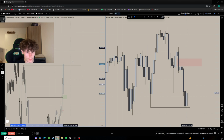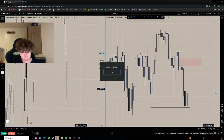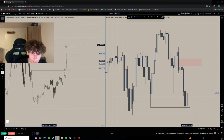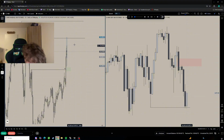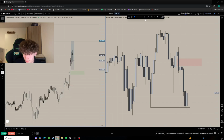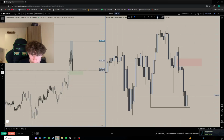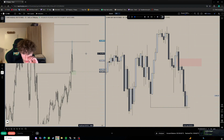Okay, so I may actually switch to buys now. Up to this daily, oh my god, I can't talk. Up to this daily imbalance right there. If we get a retracement into this low, I would like to see an inversion to the upside, and yeah, that would be my ideal scenario. Okay, we actually tapped into this gap.